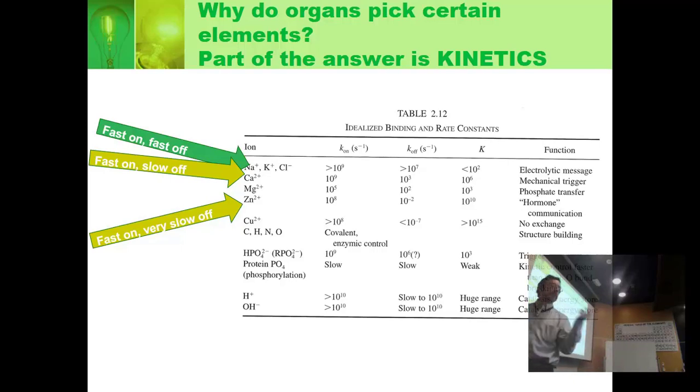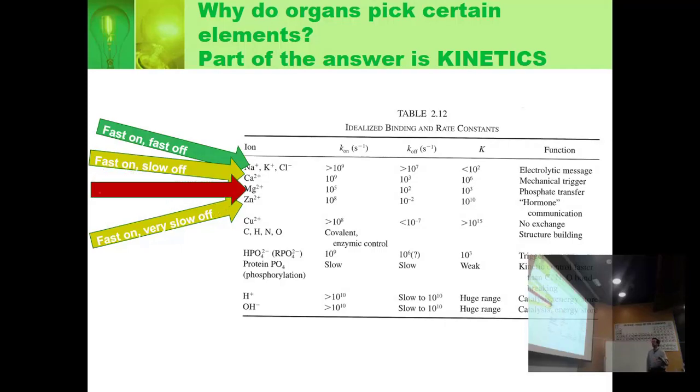And he even goes to other ones as well, but you can look up and down here, and you can see that there's nothing that is really as fast on and as fast off, and sometimes you want fast on and fast off, because you want to be able to turn off the signal, or binding event, as quickly as you turn it on. So I deliberately made this one slow. You have to wait for it.